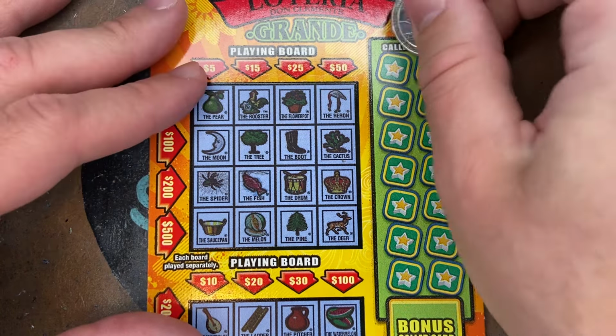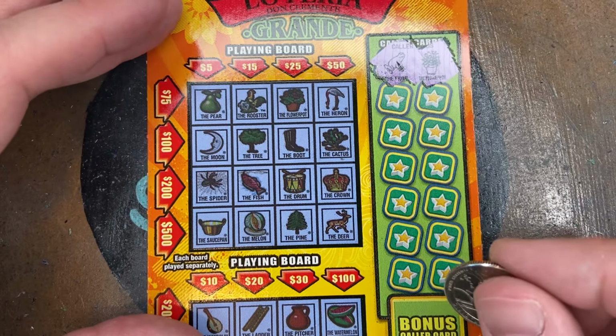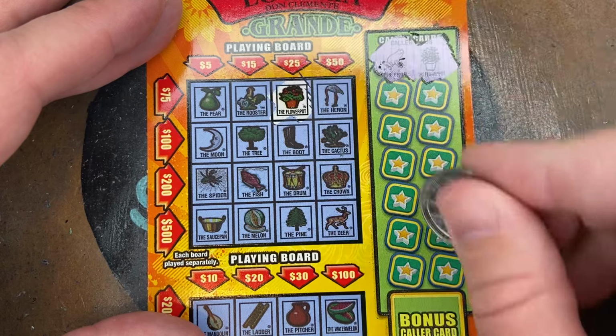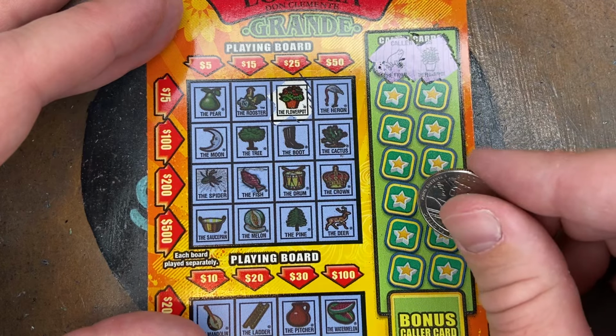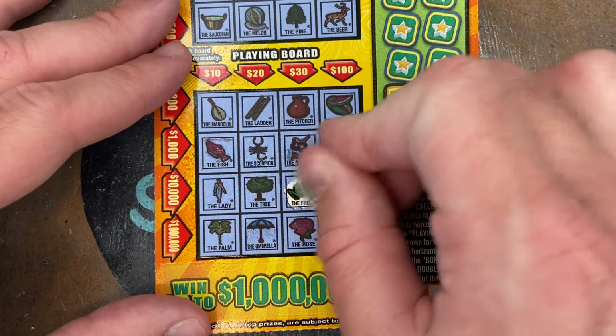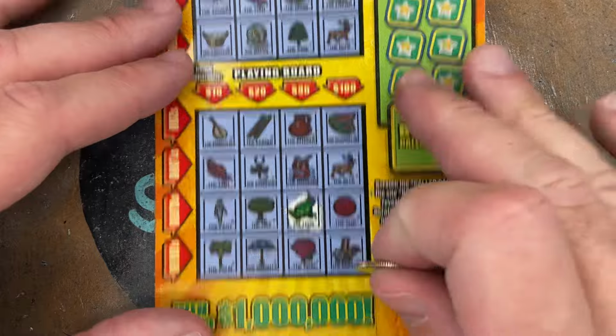All right. Frog and flower pot. We have a flower pot. What about a froggy? Any frogs? No frogs. We have a frog on the bottom, though. Do we have a flower pot? No flower pot.